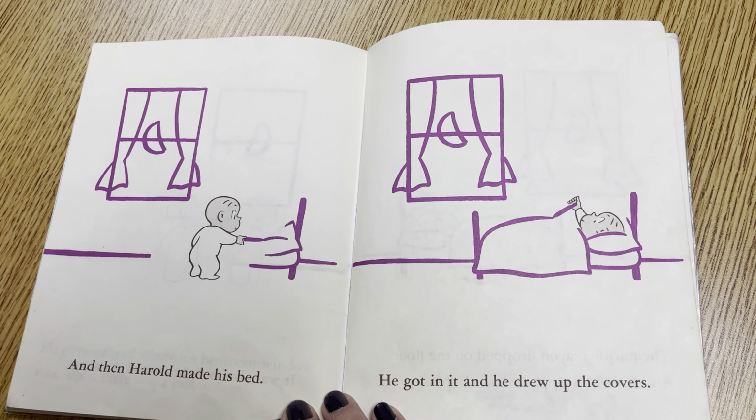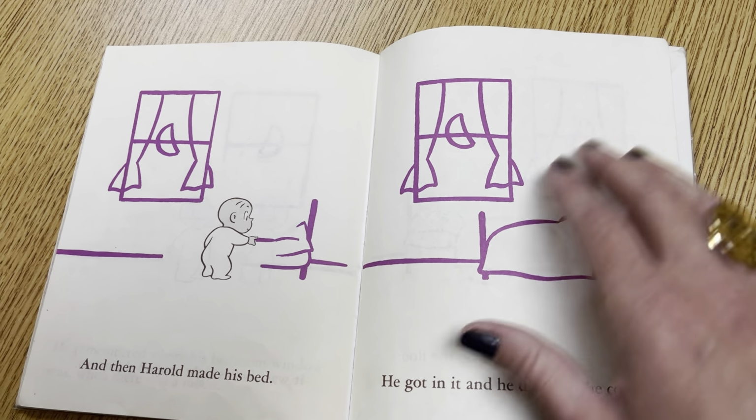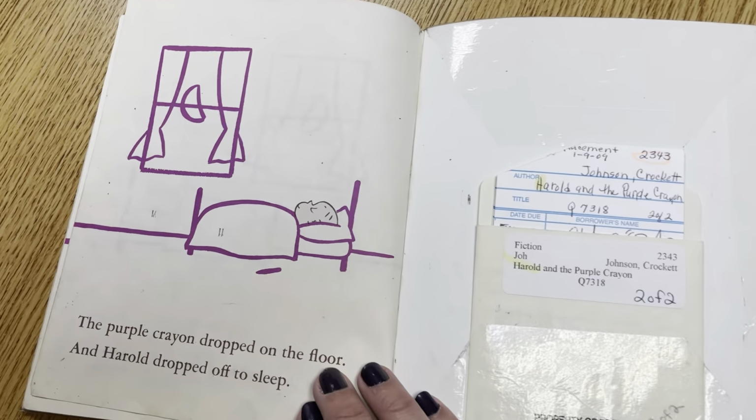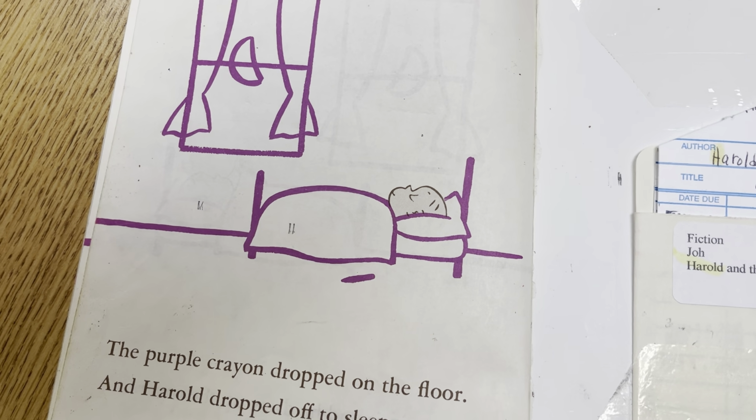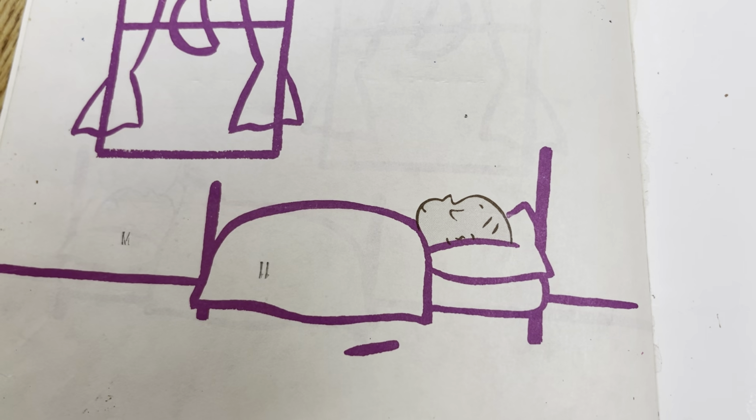And then Harold made his bed. He got in and he drew up the covers. The purple crown dropped on the floor, and Harold dropped off to sleep. The end. Oh my goodness, what an adventure he had!